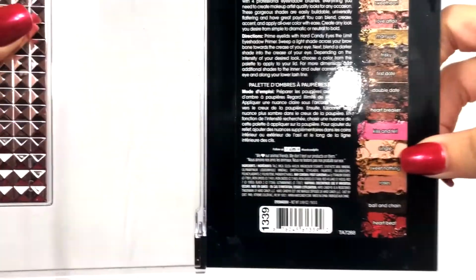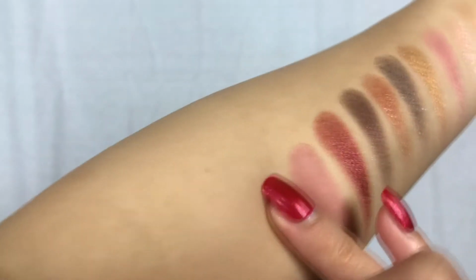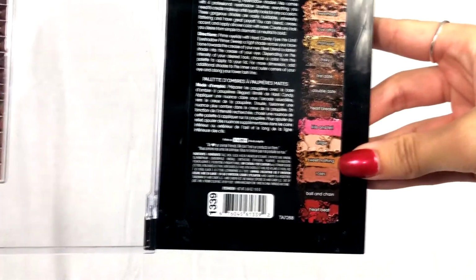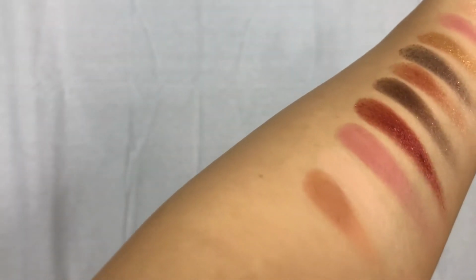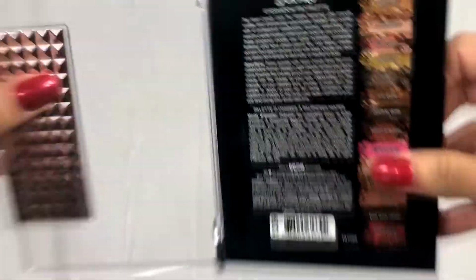Okay, and then for the last row, we have Single. And this one's like a flat white or cream color with a little bit of pink to it. It's really pretty. The next swatch is called Sweet Nothing. This color is definitely a transition color. It's absolutely gorgeous. Another possible transition color is called Roses.